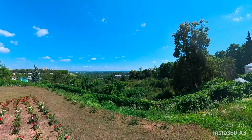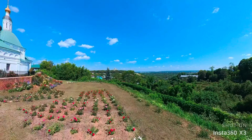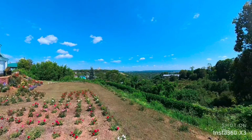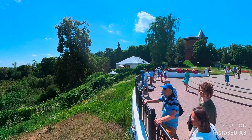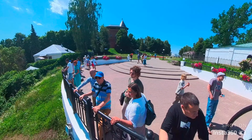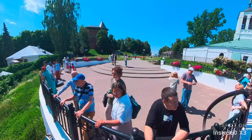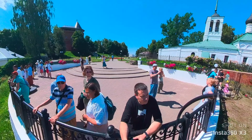This is the previous monastery garden. Today it is a club for agricultural students. So they study how to grow different trees, different flowers, and so on. Kind of botanical garden. We were there. And now we are near the Golden Gate. We can go over there. Let's take your photo.